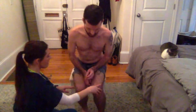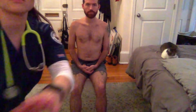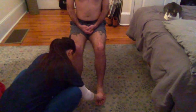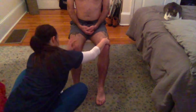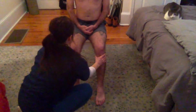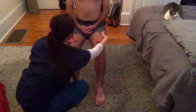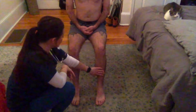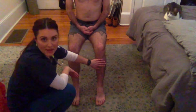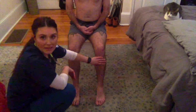Next, I'm going to have you face this way. Next, we'll move to his lower extremities. We'll do the same thing. We're going to inspect and palpate. Let me see if I can move this so you can see your feet. Skin color is pink and even throughout bilaterally. Hair is present with equal distribution bilaterally. No presence of lesions or ulcers bilaterally, as well as no presence of edema bilaterally.